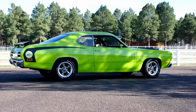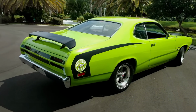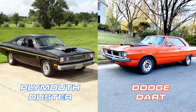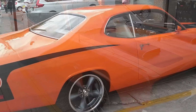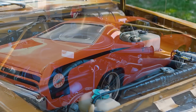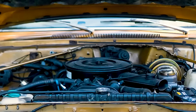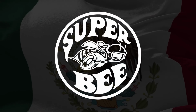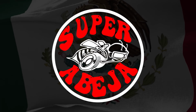It looked nothing like the US B-body version at all. In fact, it was based on the A-body Chrysler platform of the Dodge Dart and Plymouth Duster. Debuting in Mexico in 1970, this car was called the Valiant Super Bee, a sporty trim level of the Valiant Duster. During the first half of the 1970s, it could be had with a 318 cubic inch engine good for 270 horsepower. Why they didn't call this the Spanish equivalent of the Super Bee is a mystery to us.